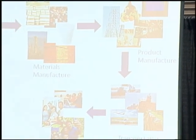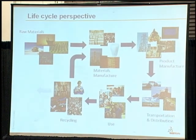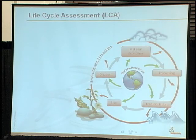And then of course the product's going to be used, and then ultimately the product is either going to be recycled or disposed of, right? So hopefully recycled, or otherwise just disposed of. And that's what we mean when we talk about life cycle analysis: looking at the total impact of the product from really the cradle to the grave, from the moment those materials were extracted all the way until the point at which it's disposed of.